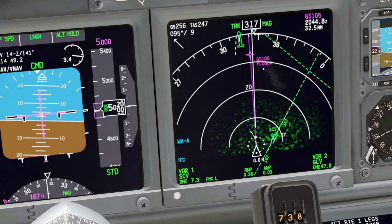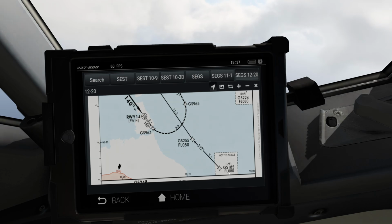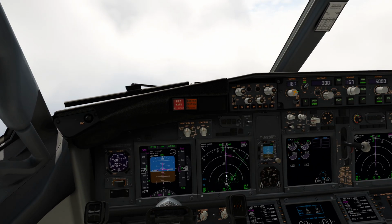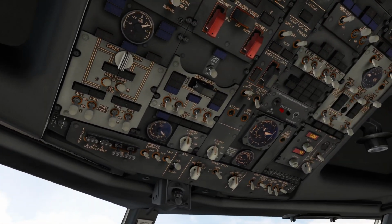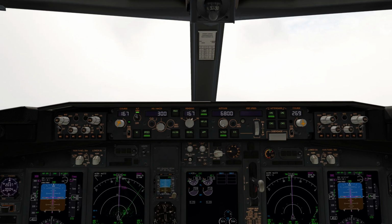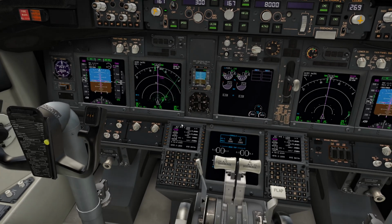Golf Sierra 105 wants us at or above flight level 80, which is interesting because that would throw us off. We were planning to go at 5,000, but in that case, we best go up to 8. And so let's make that change here and now. 8,000. We'll get the level change in.